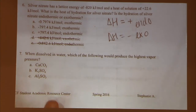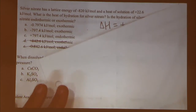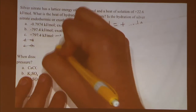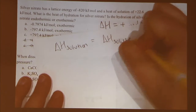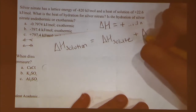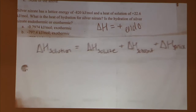So we want to know our equations for lattice and solution and solvent. So let's look at our equations. We're going to have to remember those equations. We have our heat of solution, the very general one. Heat of solution is heat of solute, so breaking up those solute-solute interactions, also breaking up the solvent-solvent interactions, and then forming those solute-solvent interactions, which is the mixture. So the overall reaction is this.